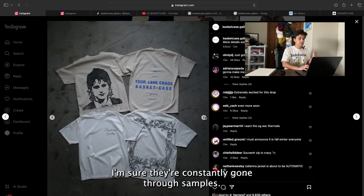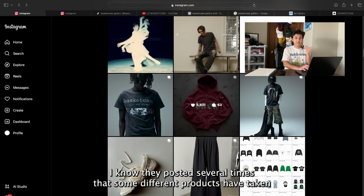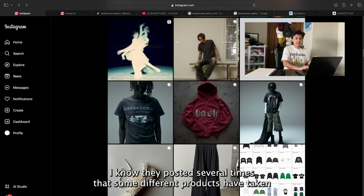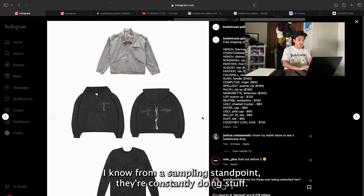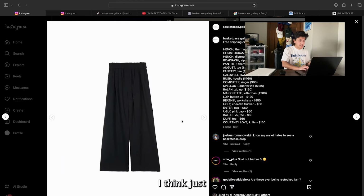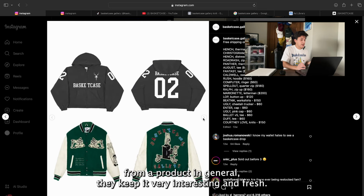I'm sure they're constantly going through samples. I know they posted several times that some different products have taken 6, 7, 8+ samples to do. So I know from a sampling standpoint, they're constantly doing stuff. I think just from a product standpoint in general, they keep it very interesting and fresh.